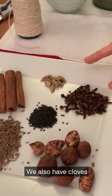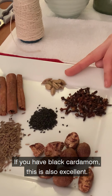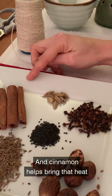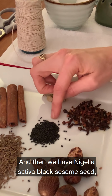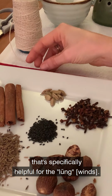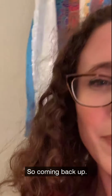We also have cloves and green cardamom. If you have black cardamom, this is also excellent, and that's for helping immune response. We also have cinnamon, and cinnamon helps bring that heat to the central nervous system. And then we have nigella sativa, black sesame seed, dilnak, and that brings that warming oil that's specifically helpful for the lung.